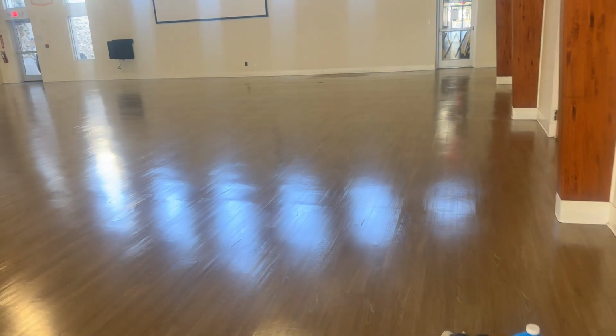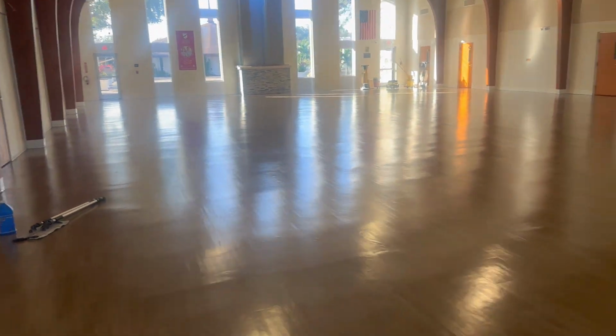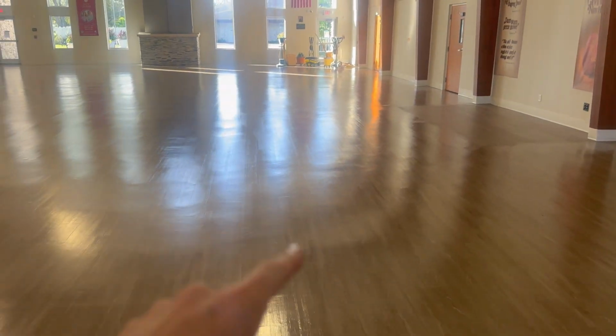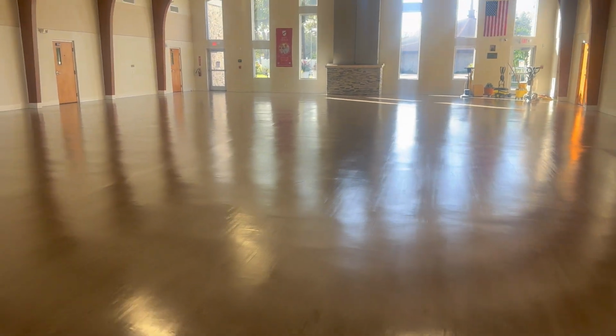All right, guys, so here we have the project for today. We have 6,000 square feet of VCT in this empty hall here. It doesn't look like it, but there's a lot of scratches in the finish. Not sure how many coats of wax are on this, but as you can see, the last people who did this, I don't know if you guys can see some of the imperfections. They actually missed part of the floor with the wax. So a lot of work to do on this one today.